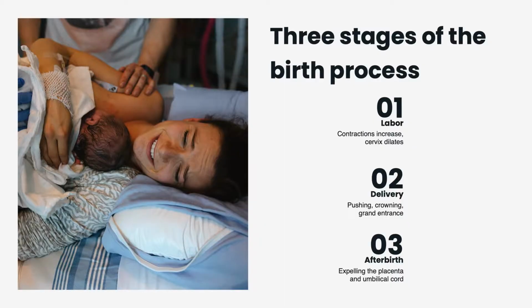So let's talk about the birth process. The birth process happens in 3 stages. The first stage is labor, and in labor you have oxytocin being produced. The uterus begins to contract.